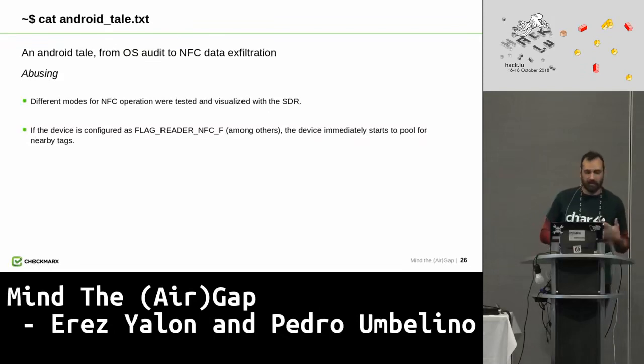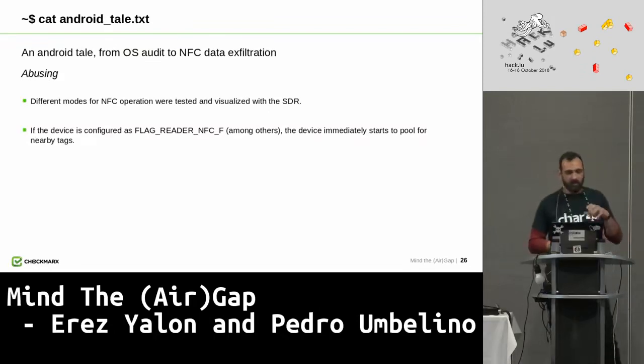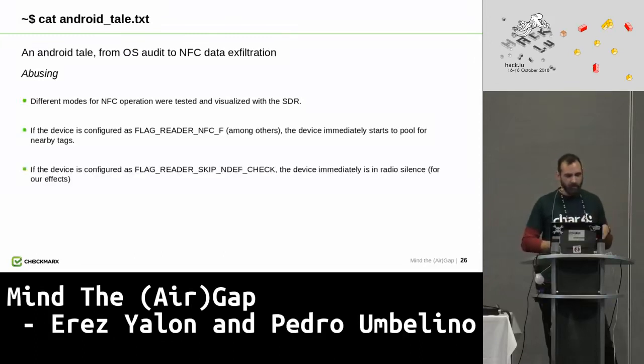You don't have to have permissions to configure the radio. And what I figured out is that when you change the mode of operation to NFC type F or NFC type A, the device immediately starts to poll. It configures itself for this new mode and immediately starts to poll for new cards nearby. And there's this special operation mode called skip NDEF check, which makes the radio go silent. So the NFC does not poll anymore.